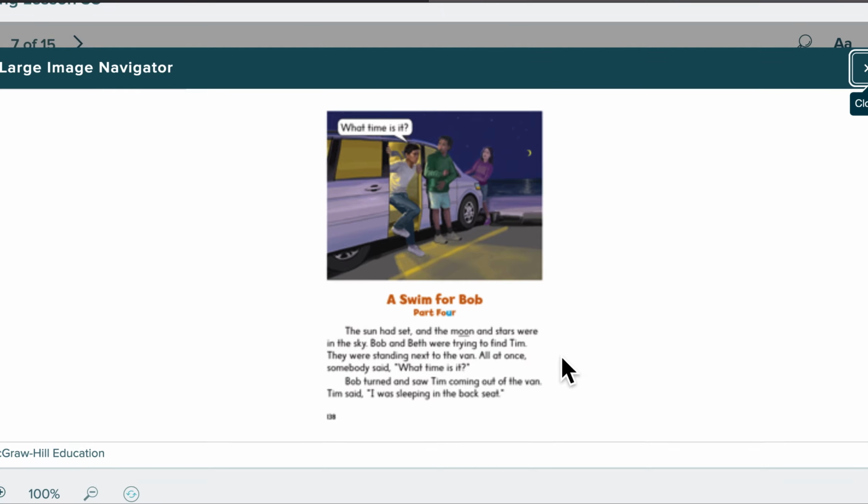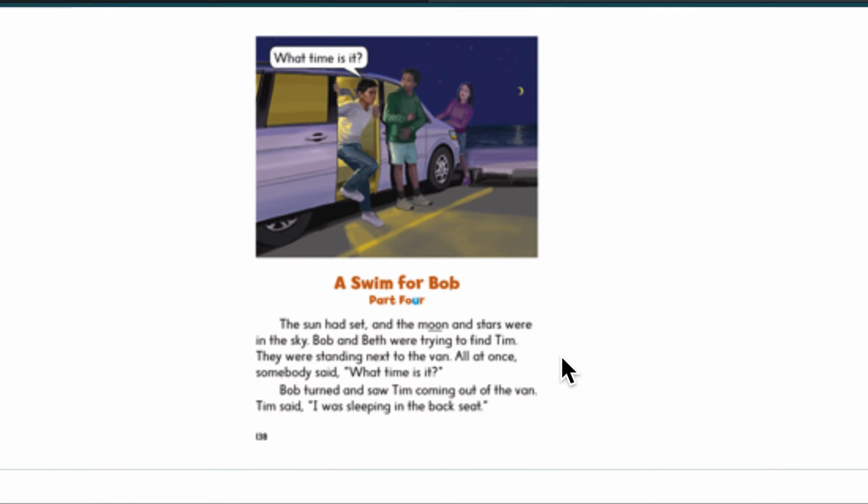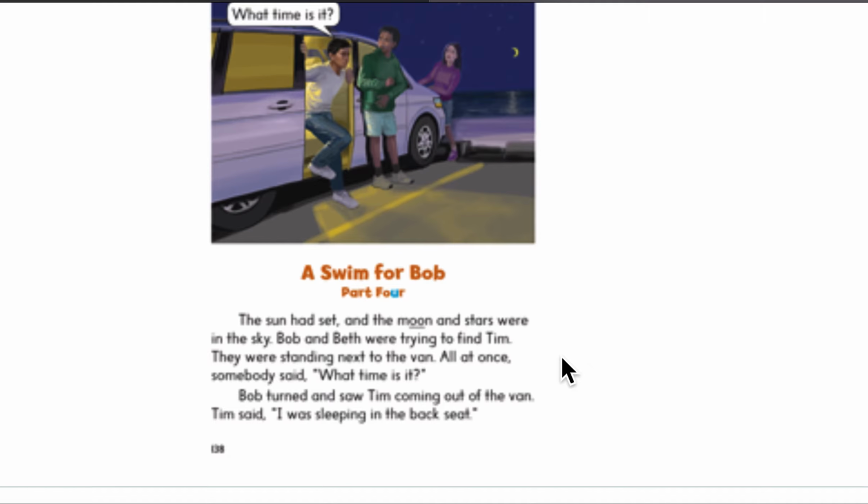And the story is A Swim for Bob, part 4. This is a story that we are going to be reading. I know it gets a little bit blurry, but I'll try to make a copy so you can print it out and practice it. Okay, everyone, let's go ahead and touch the title. This is called A Swim for Bob, part 4.